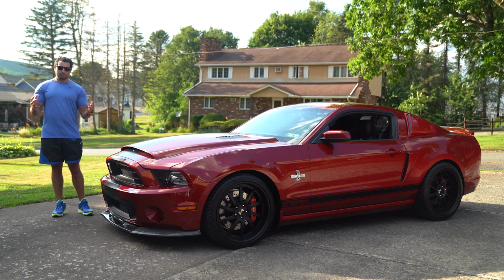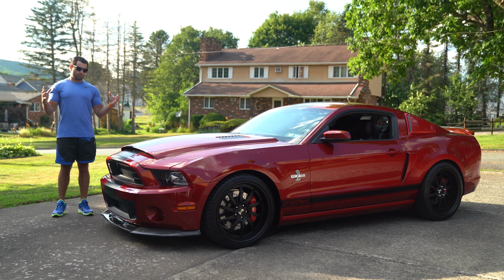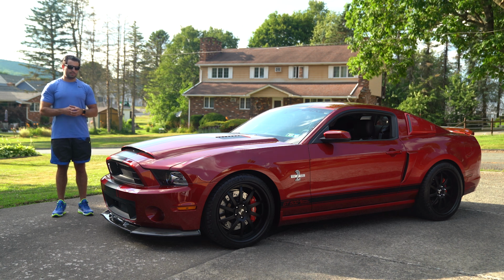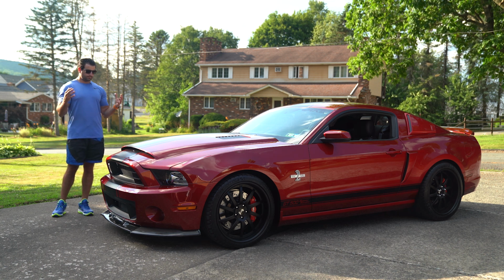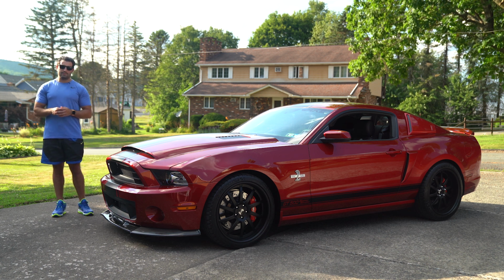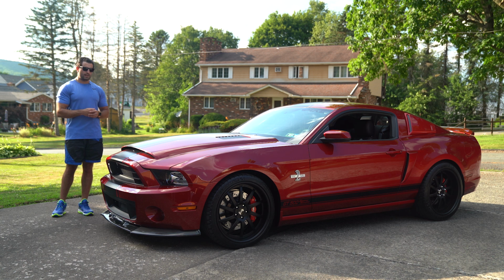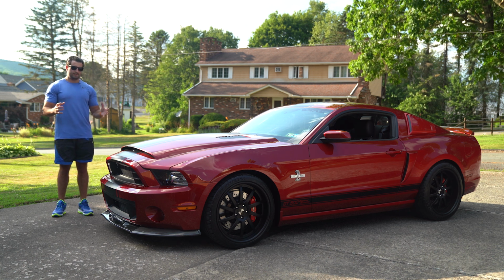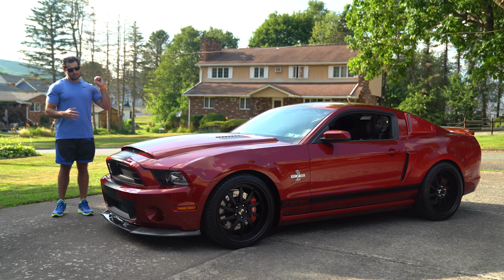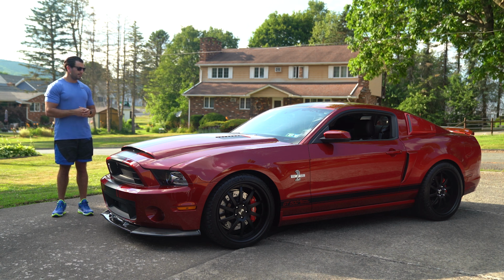We also had a Grabber Blue convertible, and then the one that really caught the attention of pretty much every Shelby enthusiast out there was the 2014 wide body Hole Shot that we had listed for $275,000. We had over 215 grand in receipts on that car. And since then, these cars have done exactly what we thought they would, continuously increase in price.